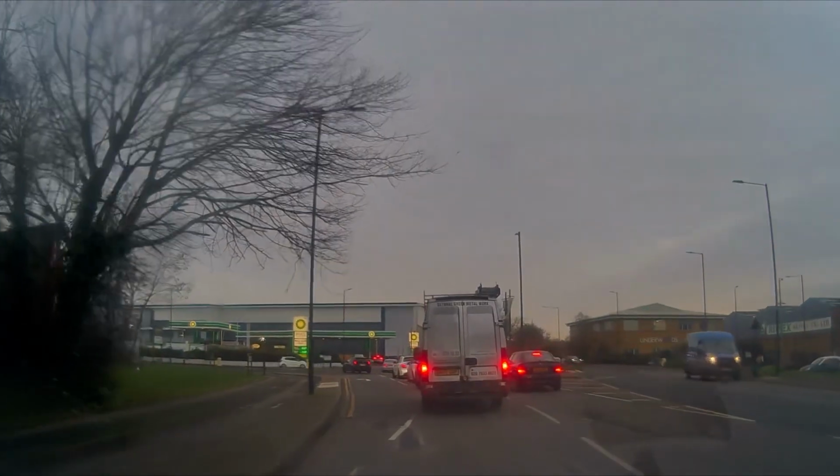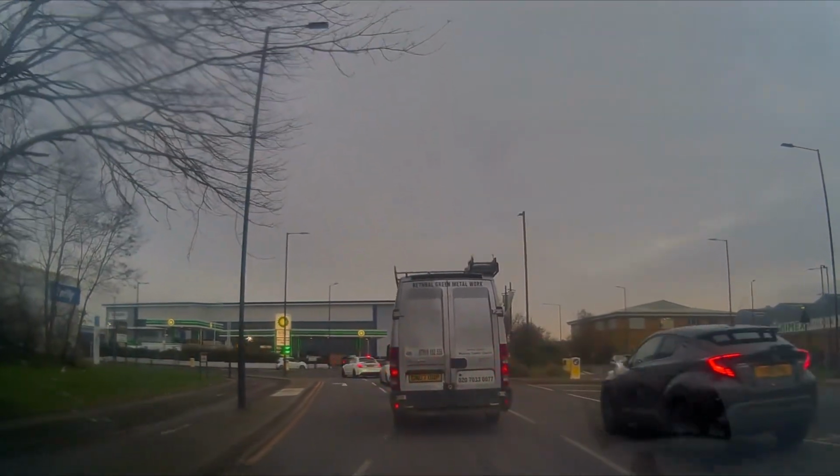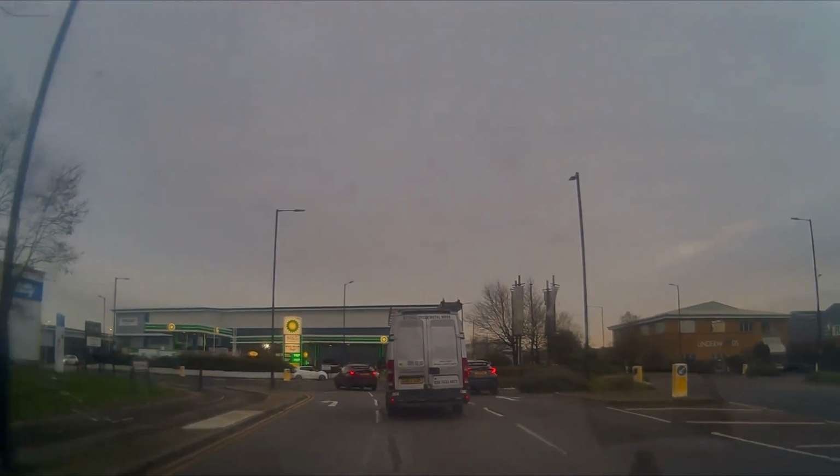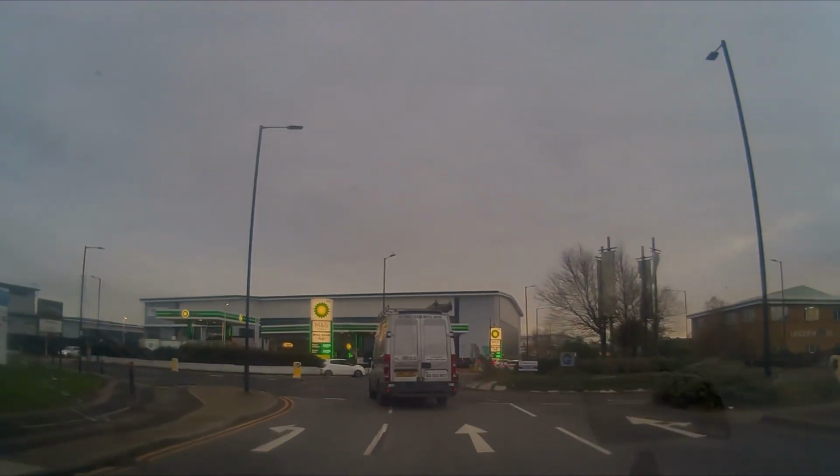So they chose the correct lane, which is obviously, there were two lanes going ahead. You want to be in the left lane of the two as the right lane is the overtaking lane. If you were in the right lane, it is not an issue, providing you come back to the left lane when it is safe to do so.